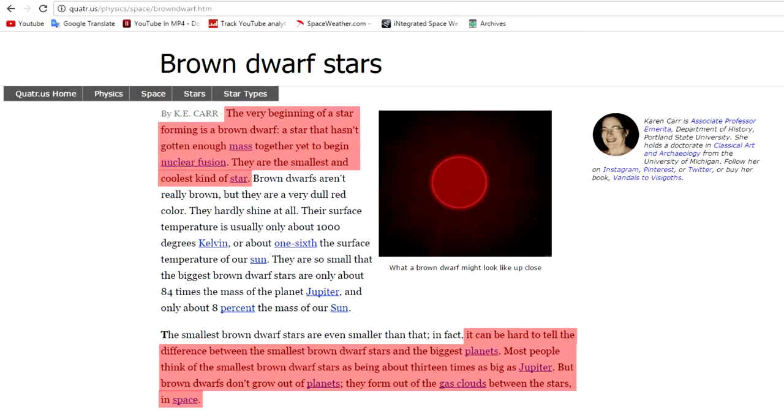Another article states, the very beginning of a star forming is a brown dwarf, a star that hasn't gotten enough mass together yet to begin nuclear fusion. They are the smallest and coolest kind of stars. If you skip to the end, it says, it can be hard to tell the difference between the smallest brown dwarf stars and the biggest planets. Most people think of the smallest brown dwarf stars as being about 13 times as big as Jupiter. But brown dwarfs don't grow out of planets. They form out of gas clouds between the stars in space.